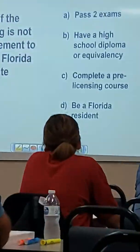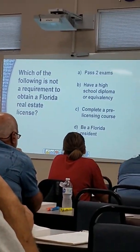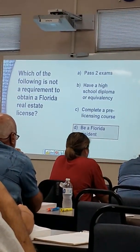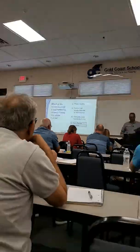Which is the following. It's not a requirement to obtain a license to be a foreign resident. Residency is not a requirement. The rest is passing two exams, having a high school diploma, and completing a pre-licensing course, unless you're exempted.